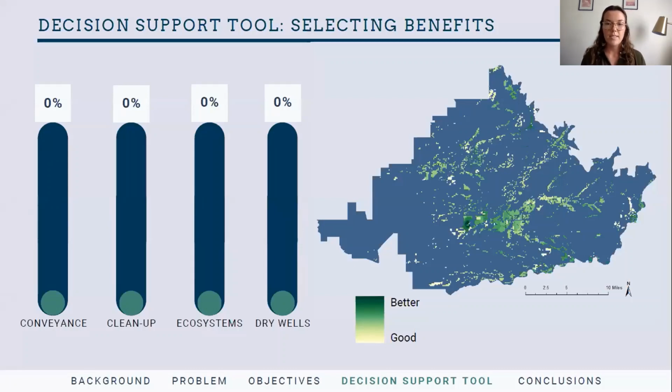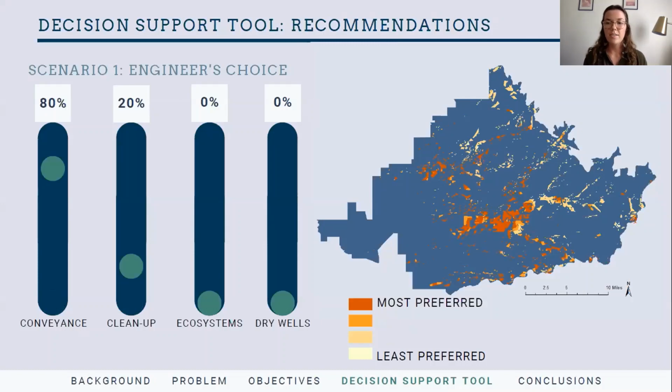Using the Madera subbasin as an example, I will demonstrate a few hypothetical scenarios of how a user might select weightings of additional considerations and generate an updated recommendation map. First, you could imagine that you're an engineer and your concern is largely around the feasibility of constructing these groundwater recharge projects. You might select 80% of the weighting to go towards locations that are near to water conveyance infrastructure, and the remaining 20% towards locations that are far away from listed contamination cleanup sites.